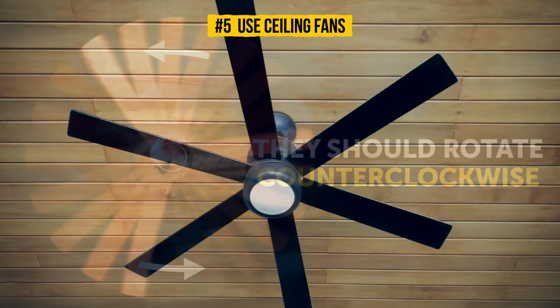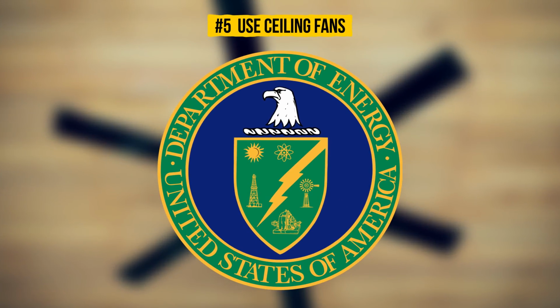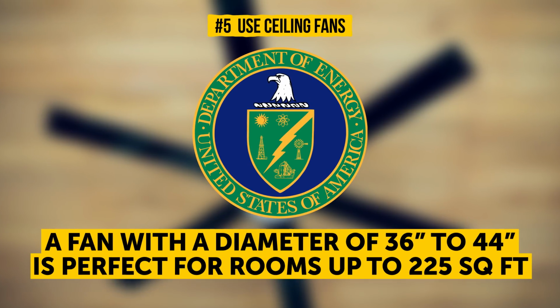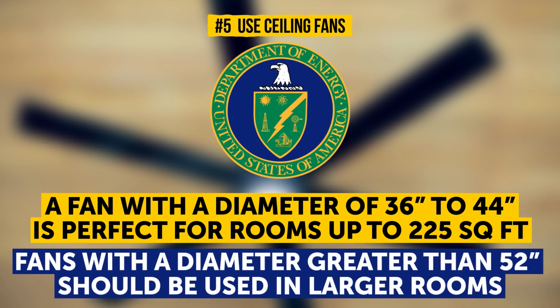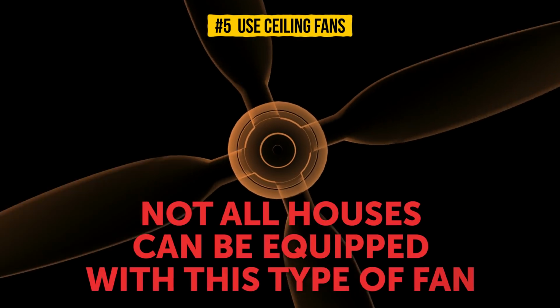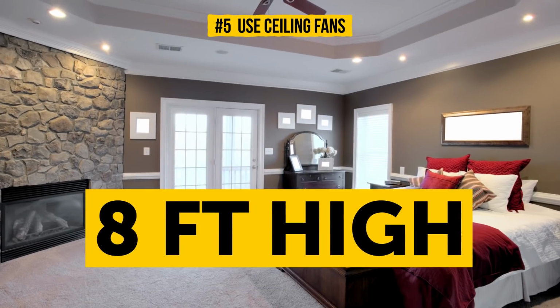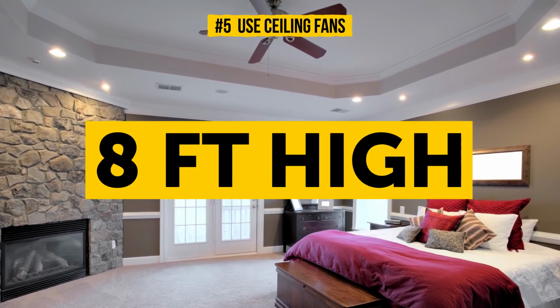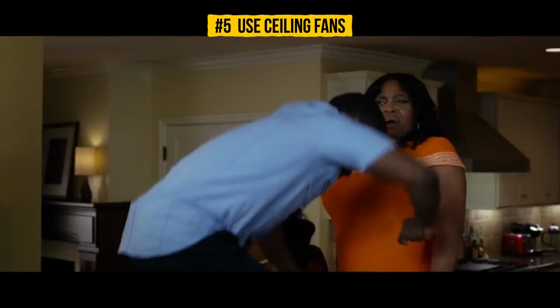Besides the rotation setting, shop for the right ceiling fan. The U.S. Department of Energy suggests that a fan with a diameter of 36 to 44 inches is perfect for rooms up to 225 square feet. Fans with a diameter greater than 52 inches should be used in larger rooms. However, not all houses can be equipped with this type of fan. It is only appropriate if the room is at least 8 feet high. Otherwise, you may get a haircut you don't want, or worse.